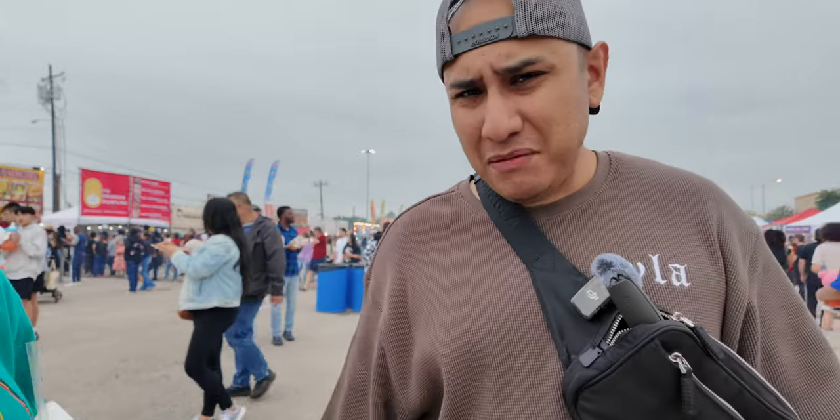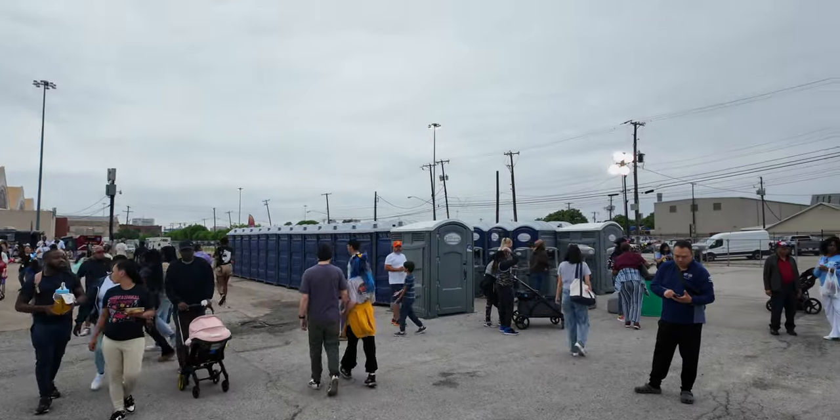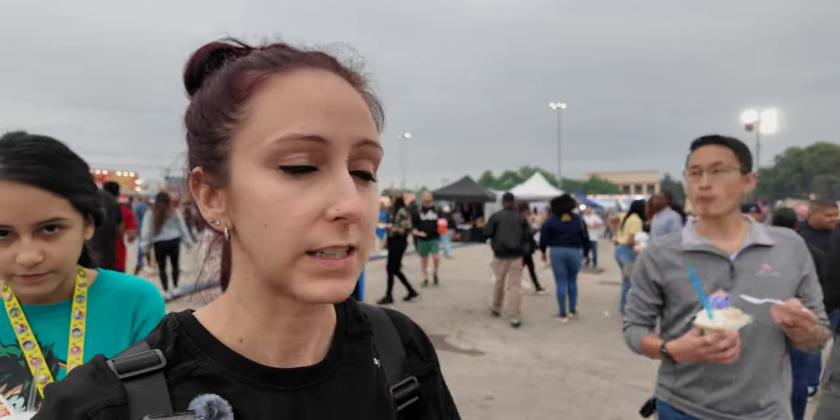A lot of people. Nice lemon tea, like the powder stuff. So as of right now, it doesn't look like we've seen any indoor restrooms, but they do have plenty of porta potties with the outdoor little sinks and stuff. I still recommend bringing some sanitizer wipes and some hand sanitizer though.